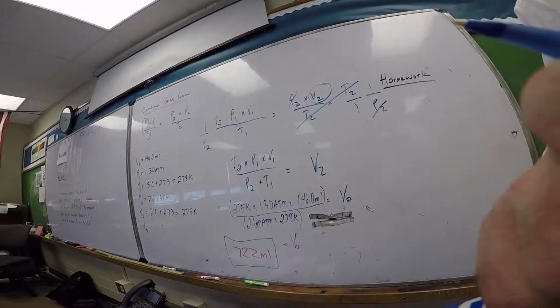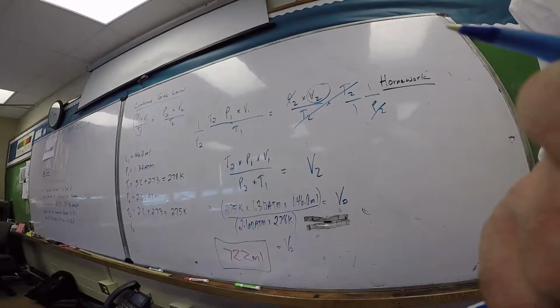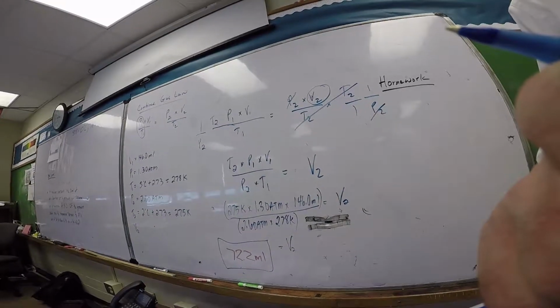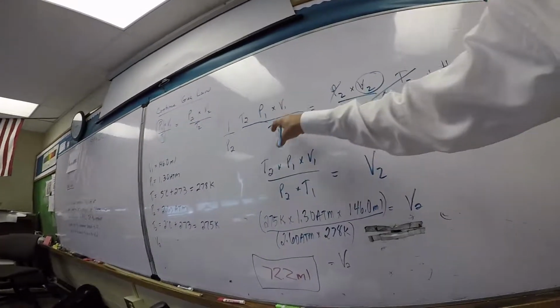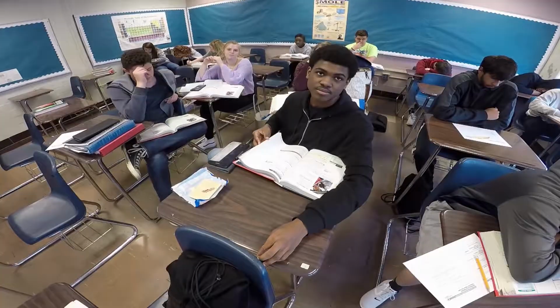The pressure and temperature, that's Gay-Lussac's law. I believe that's a direct relationship. And volume and temperature is direct. And pressure and volume is indirect. Very good.